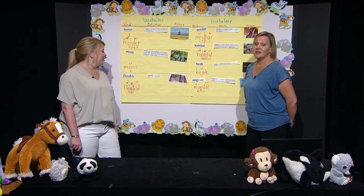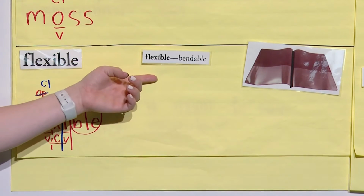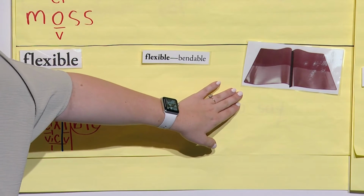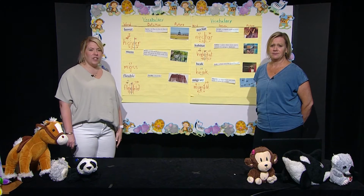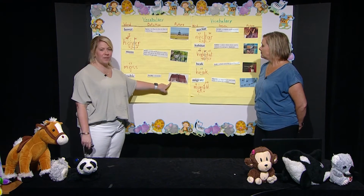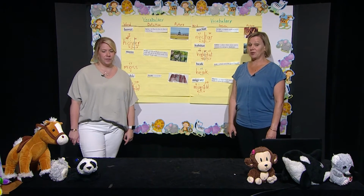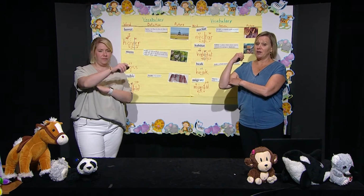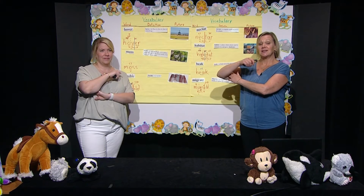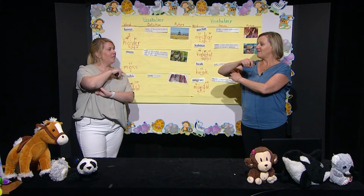Very good. Our next word, Miss Chelsea, is flexible. This means bendable. Do you remember the example with the folder, Miss Chelsea? Yes. It can bend back and forth to demonstrate how flexible the material is, just like the folder in this picture. So let's practice the hand gesture for flexible again. Remember, we bent our elbows to show how our joints are flexible. Let's say the word flexible as we bend our elbow. Flexible.